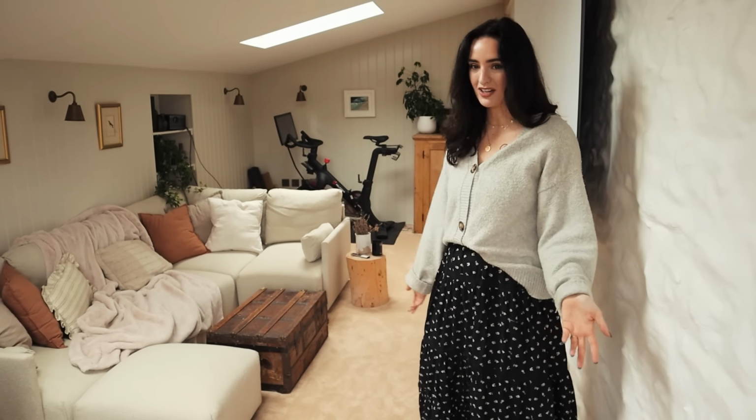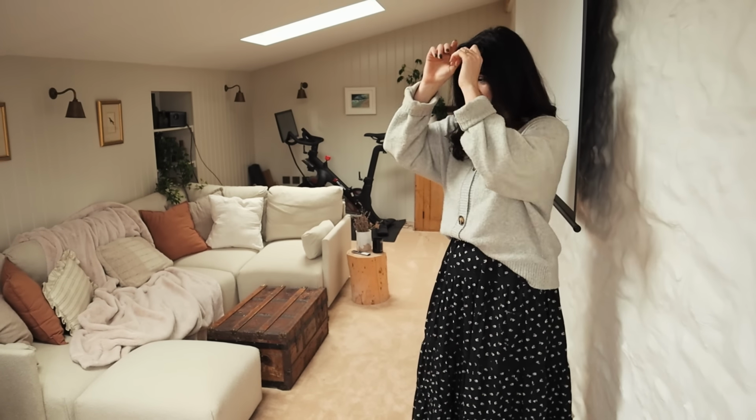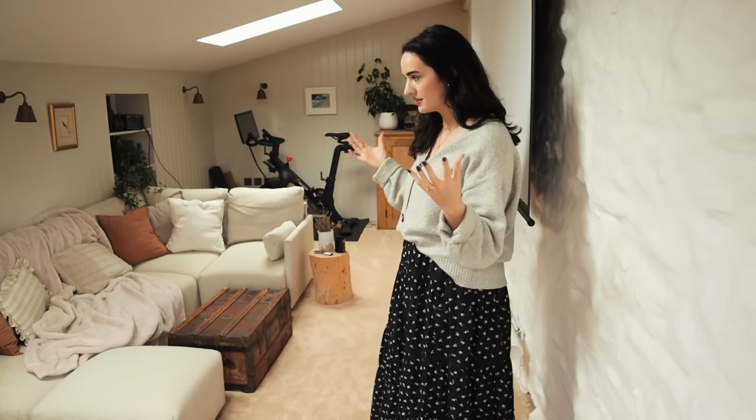But this very much is, because like I mentioned, the living room inside is quite small, and we do have a big family that we want to host at Christmas, and we want to hang out with our friends and watch movies, and it just gives us that space. So it was just such a great option for us.